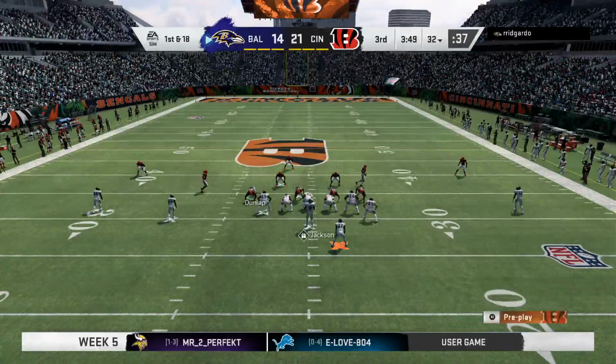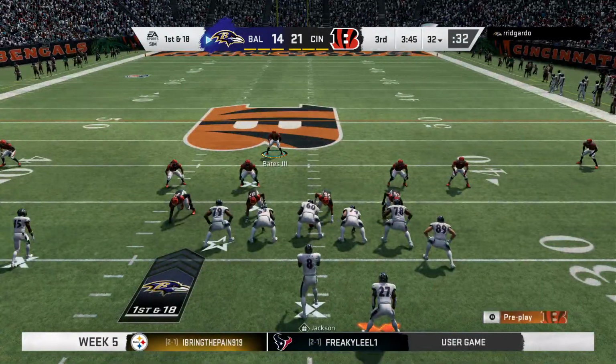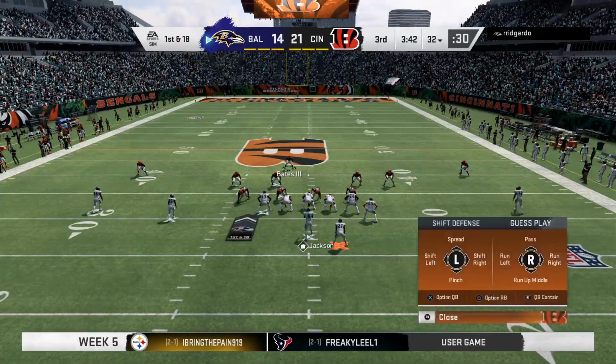Here we go. Anyway, touch the outlaw. Run you over. I'm going to run you over. Check, check. Lucky, lucky, lucky.